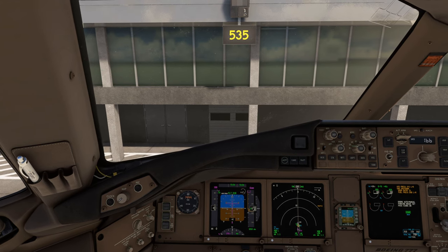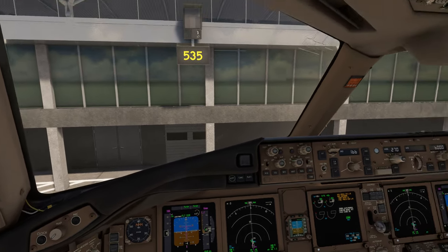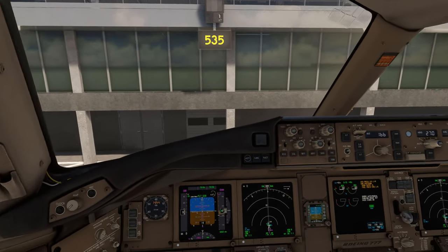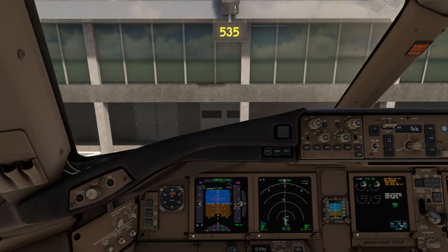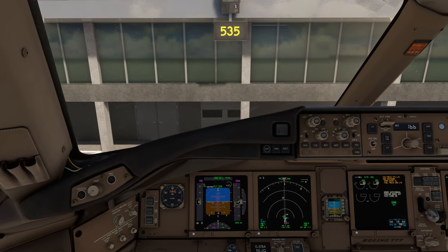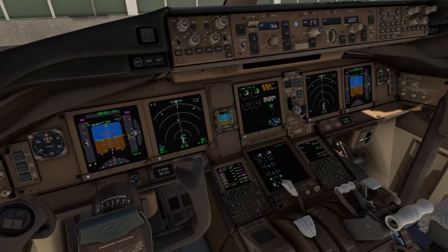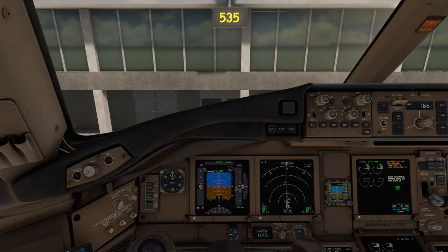Preflight checklist. Passenger signs. On. Flight instruments. Heading is set, altimeter is set. Navigation and radio. American 04 Alpha. Set. Radar and transponder. They are set. Altimeters. Set.